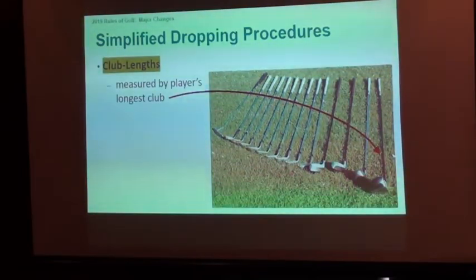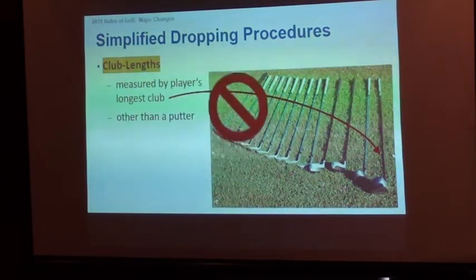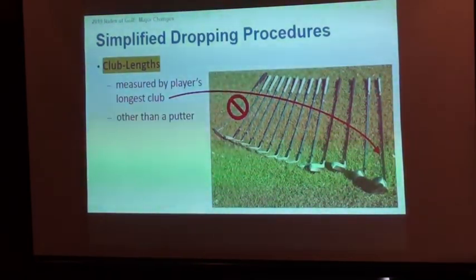When we talk about measuring club lengths, last year the rules would say you get to pick any club in your bag. This year the rules are going to say you're actually restricted to the longest club that's in your bag that's not your putter. So for most of us that's going to be your driver. But if we don't carry a driver, it's our 3-wood or whatever. It's the longest club that's not a putter.